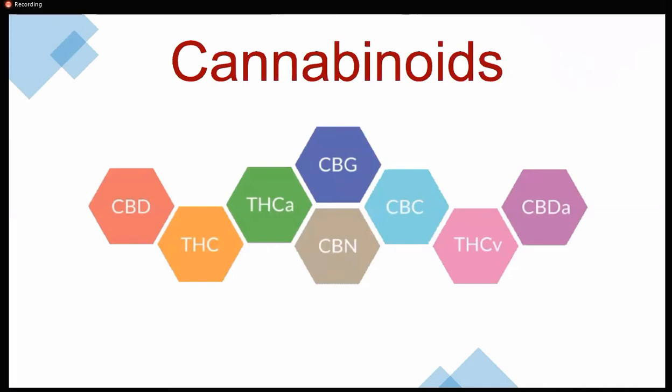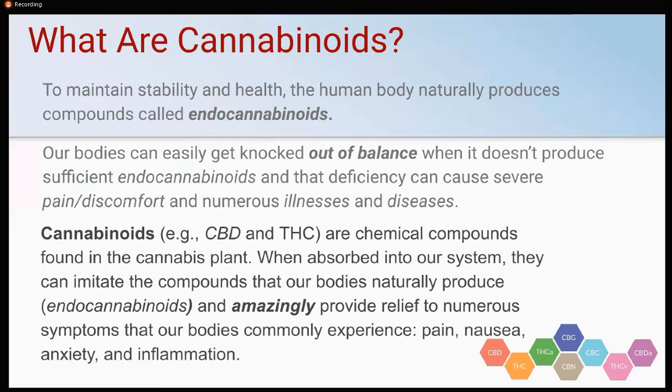Cannabinoids are compounds that the cannabis plant makes. Again, we said there's over 85 plus cannabinoids. It's important to know that our body makes cannabinoids. Did you know that our body produces cannabinoids that are called endocannabinoids? In fact, one of the top endocannabinoids is found in breast milk, anandamide.